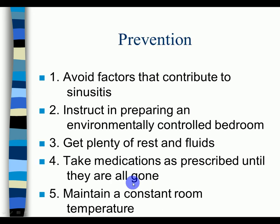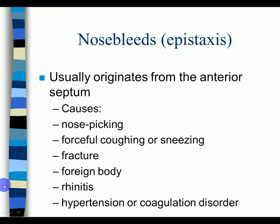Prevention, avoiding factors that contribute to sinusitis. Of course, preparing environmentally controlled rooms. And it says bedroom particularly, but any room, carpets and things like that. Get plenty of rest and fluids. Take medications as prescribed until they're all gone. And maintain a constant room temperature to keep that nose from drying out.